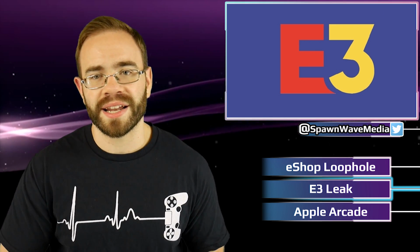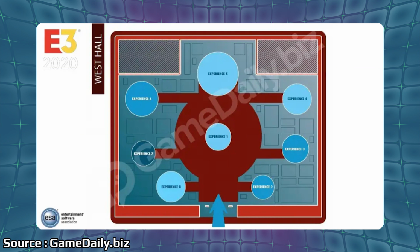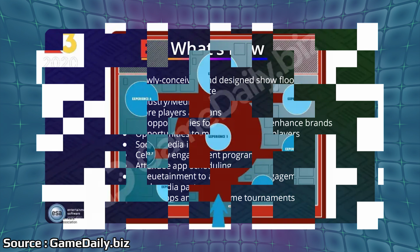So let's actually go over it. This is probably the best slide that you can see that summarizes everything. It basically says what's new at E3. And it says newly conceived and designed show floor, which from what I can tell, looking over it, is just going to try to make it more efficient so you're not running back and forth through long hallways to get to meetings one after the other.